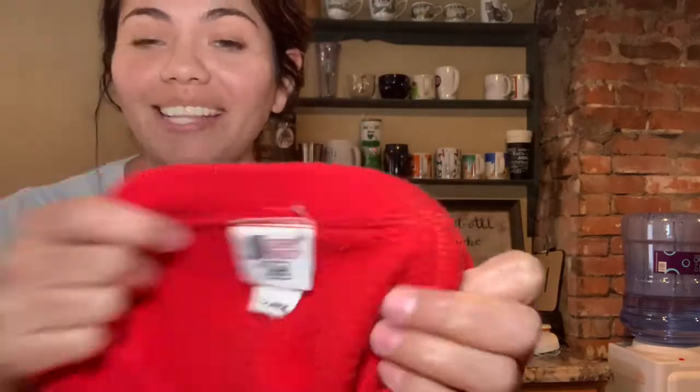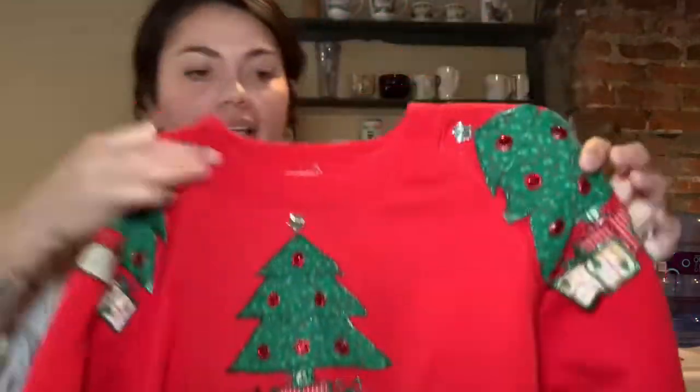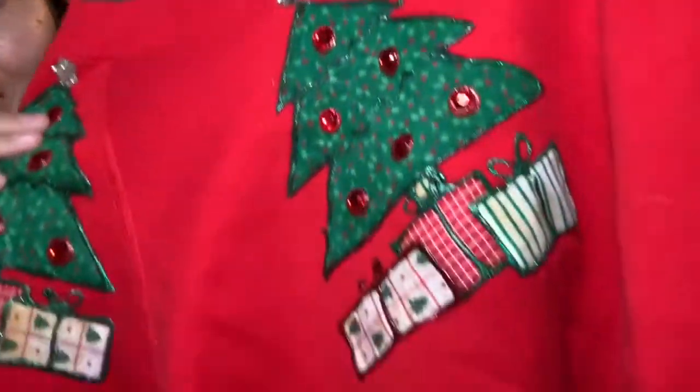Here we go. Now we're getting into the Christmassy stuff. This one is Lee Sturdy Sweats. This one is a size extra large, and it's a red crew neck sweatshirt. Elastic waist, boxy fit, and it has, like, puff paint and some bedazzled Christmas tree and presents. And I like that it's even on the shoulders, so you're extra fancy. That all depends on your definition of fancy. That's fancy to me, says the girl wearing Beavis and Butthead pajamas.